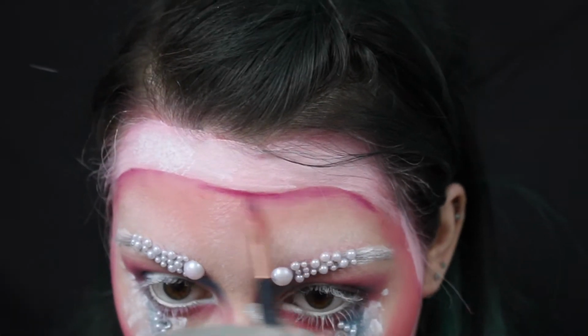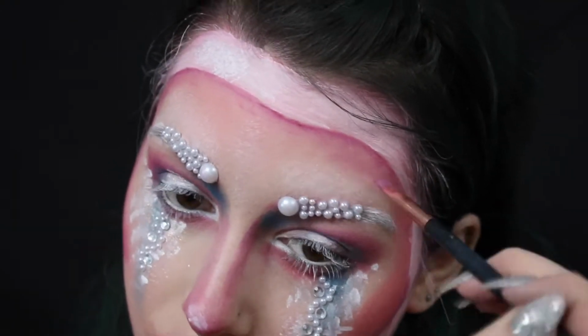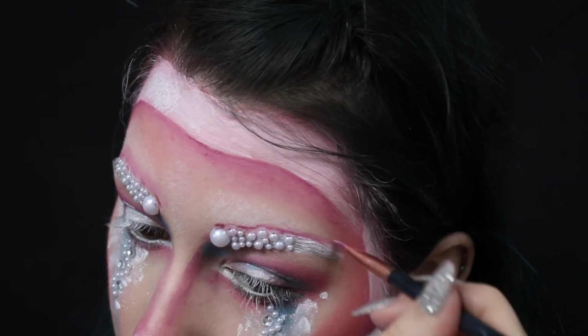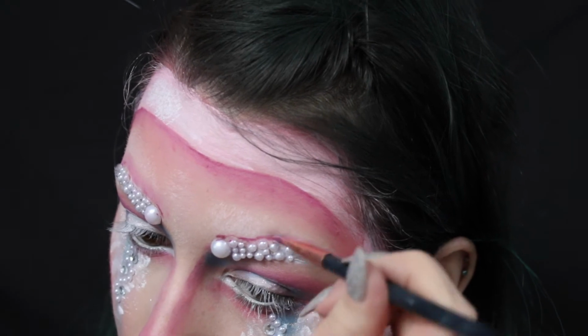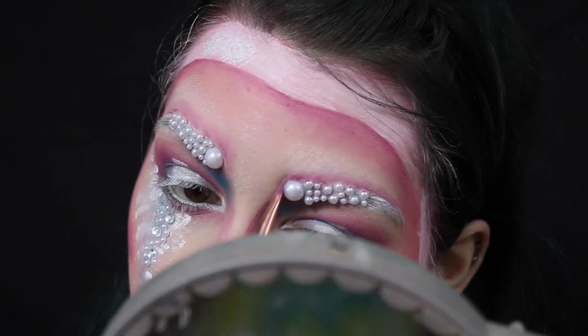I'm using the same lip liner and I'm just going around the white outline of our face just to create a bit more definition and just to make that white pop. I'm using a flat lip brush to blend it out. I'm drawing around my eyebrows with the matte lip liner in Copenhagen just so it looks cohesive with the rest of the look. And I'm again blending that out with an angled brush.